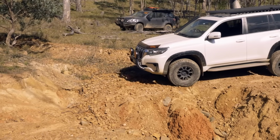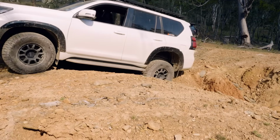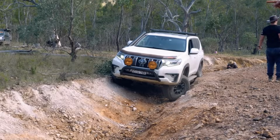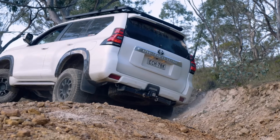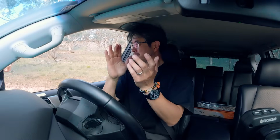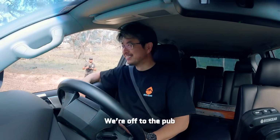Last up was Cooney in the Prado. It's apparently been a while since he's done any four-wheel driving, so I think he was a little bit rusty. Gave him the same line that we did the tank and the Cannon. You know what? I didn't think Prado was making it. Simon's spotting got them through pretty unscathed. Good drive, Cooney. Well done. Go off to the pub.